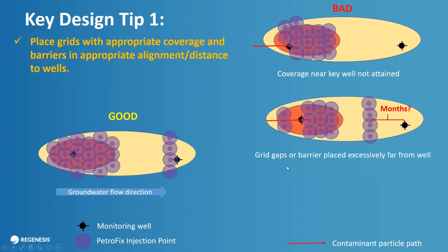You can have the same thing happen when you have grid gaps. Just be attentive to that. If you accidentally stretch things out with gaps in between and there's a critical well between the gaps, it could appear as non-performance, even though you're doing a great job remediating the rest of the plume. Another thing, as I said earlier, is to make sure that barriers are in appropriate alignment and distance to well.